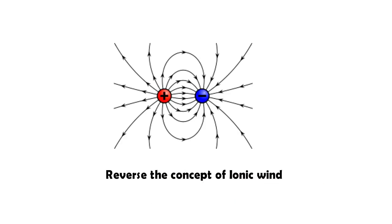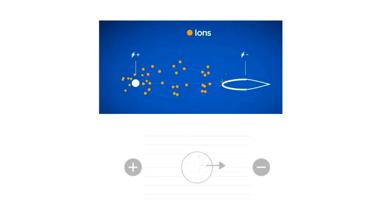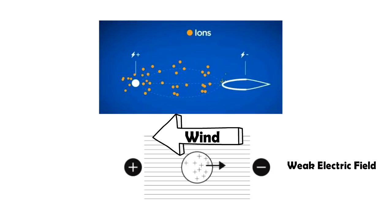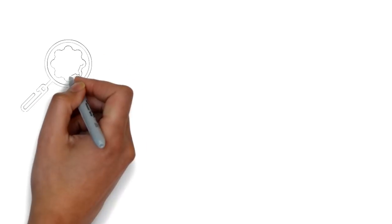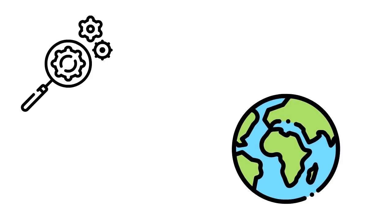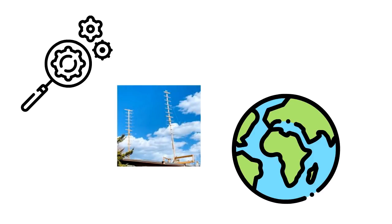So all that remains is to reverse the concept of creating ionic winds, which uses the movement of charge in an electric field to create the bulk movement of air. Instead, we use wind to move the particles against an electric field to create the current. In the latter case, we also want electric field to be relatively weaker so that wind largely controls the ion motion. There is now a rush to create these devices, and universities around the globe have now increased the research in this area. This technology has the potential to generate electricity at very low monetary and environmental cost.